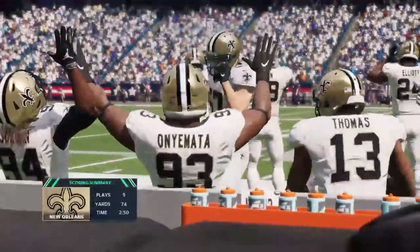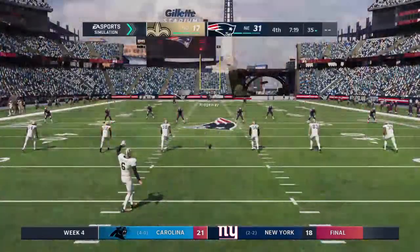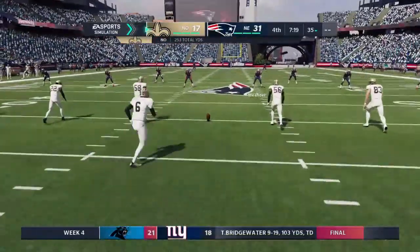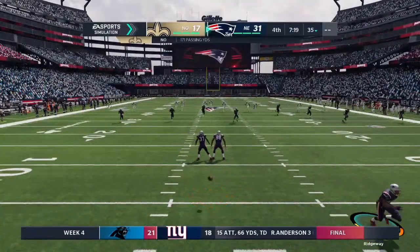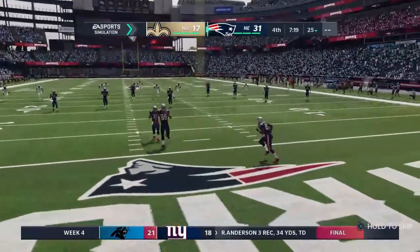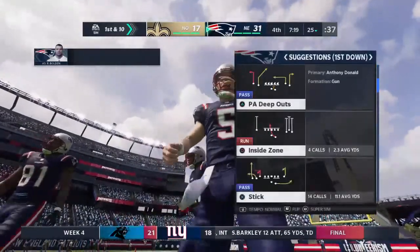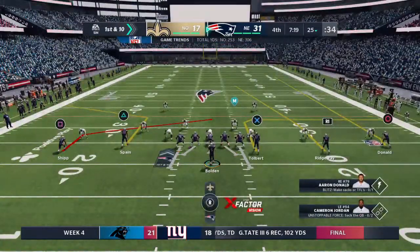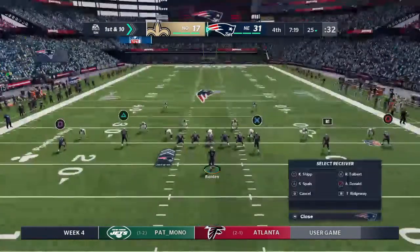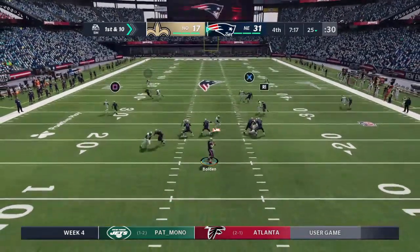So that drive consumes 9 plays all told. And it's Michael Thomas who ends it with a touchdown reception. Morstead out now following the touchdown to kick. And they'll watch this one fall in the end zone. The Pats at the line ready to go. If they can score here, they have a chance to make this a 3-possession game and all but put things to bed.